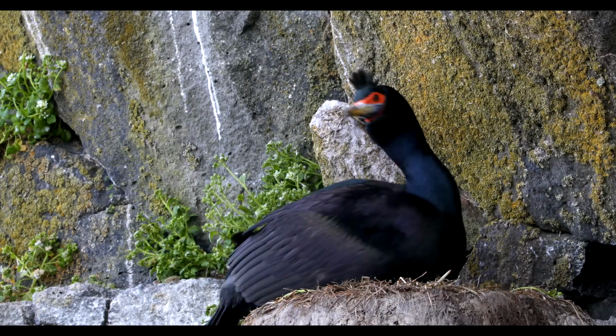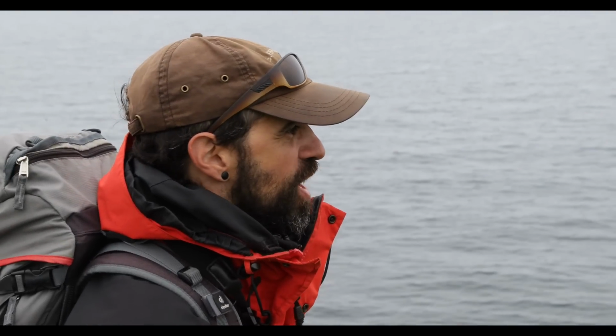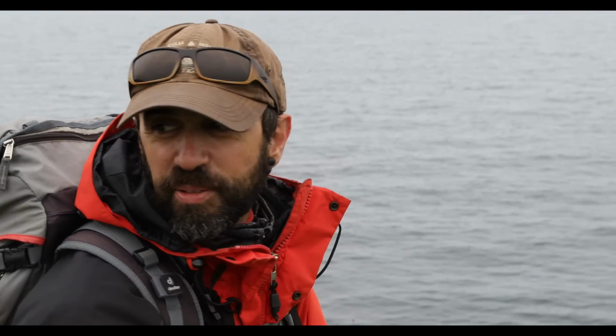Beautiful bird. That iridescent plumage is really striking, especially in sunlight, but there is no sunlight today.